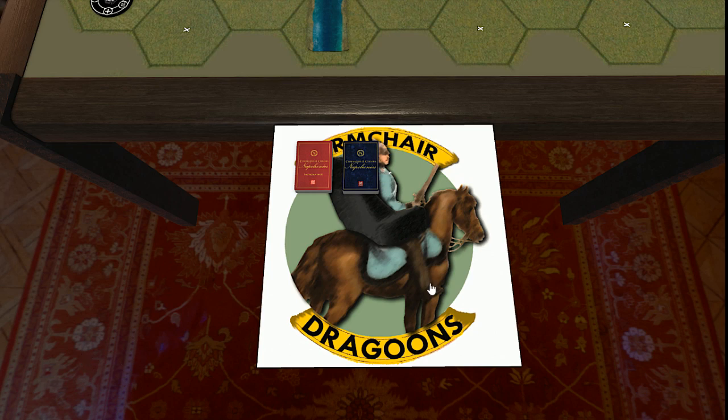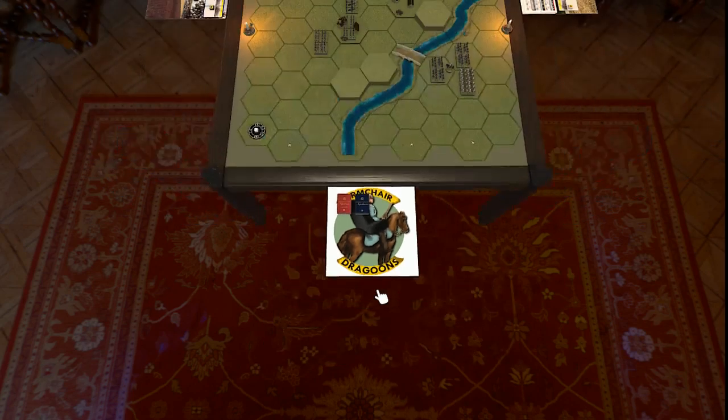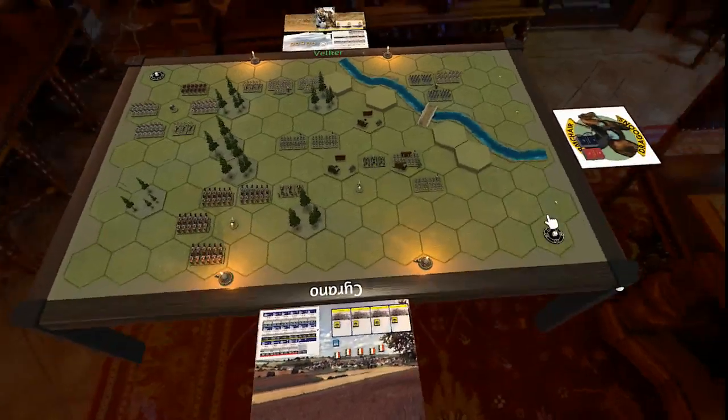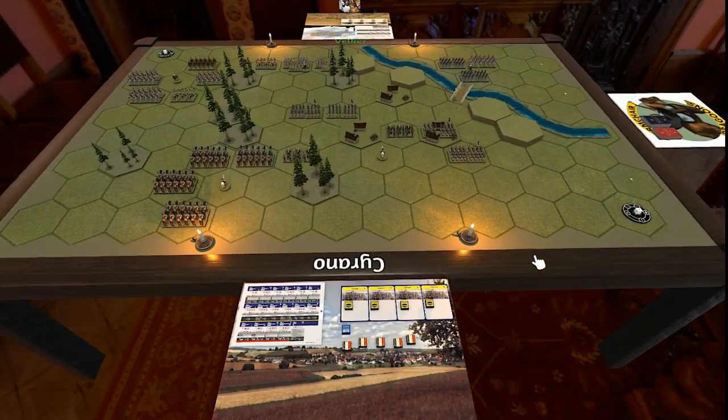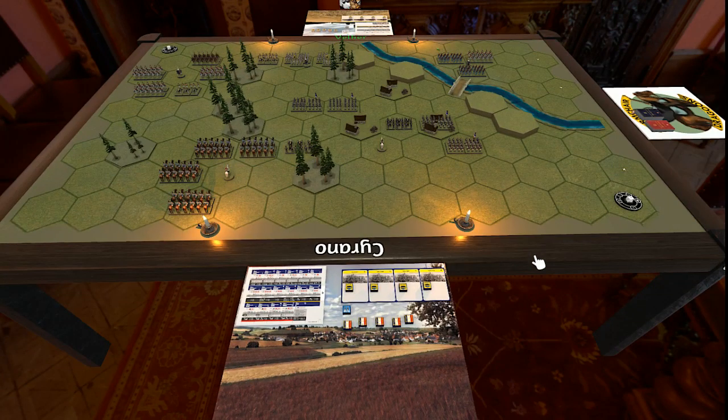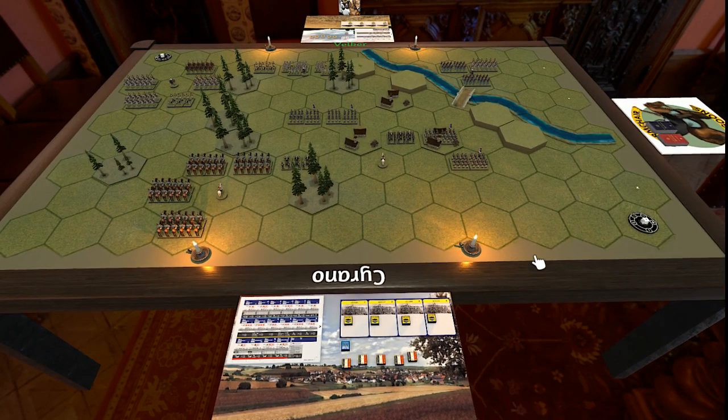Just because we decided to hang out and have a little fun doing Commands and Colors Napoleonics, which we like to do an awful lot. So, let's roll over here and see what we have before us. I'm making my way through, with Velker's very helpful assistance, all of the 1809 scenarios in the Commands and Colors book. And this is actually the first of them, so we might as well start at the very beginning. This is the clash at Pordenone, 15th April, 1809.